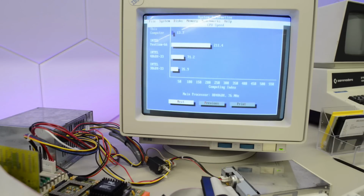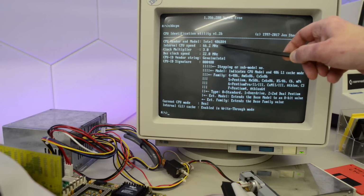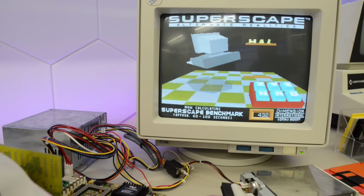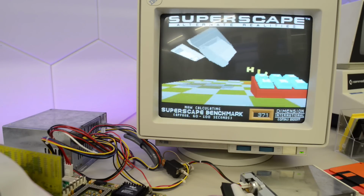And we're still getting weird benchmarks. What's up with this? That looks about right. 486DX4. Internal CPU speed 66 MHz. Clock multiplier 3. Bus clock speed 22 MHz. So why did we get a weird score? Let's try 3D benchmarks. Oh, that is extremely slow. Now, we don't have a fancy graphics card.